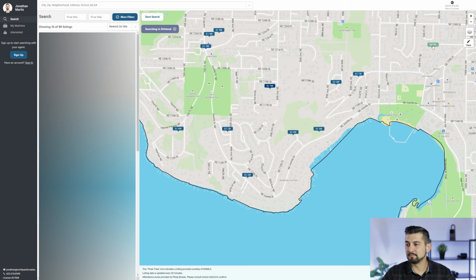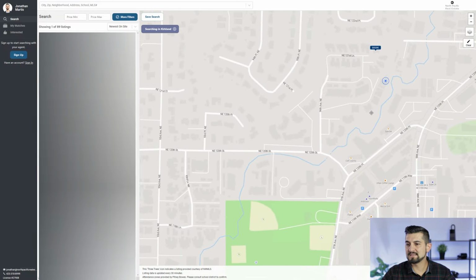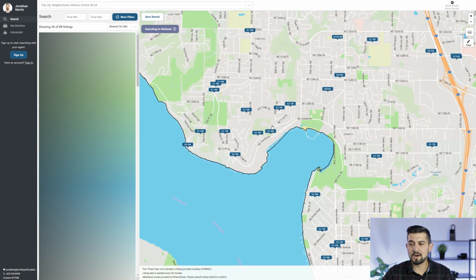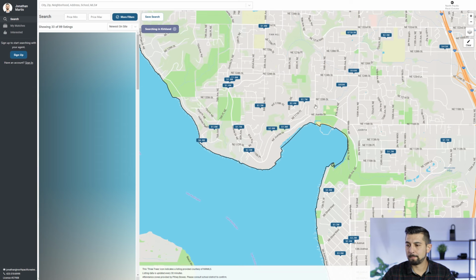Here we have a place here. Let me zoom in. It's a 3-bed, 3-bath, 1,800 square feet for $850,000. So varying prices, just depending on how close to the water you want to be, whether there's views or not. And you can have several options to choose from.